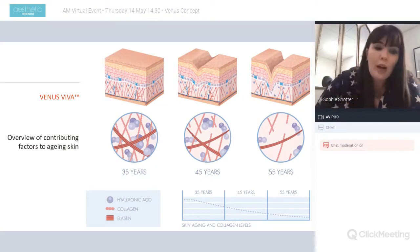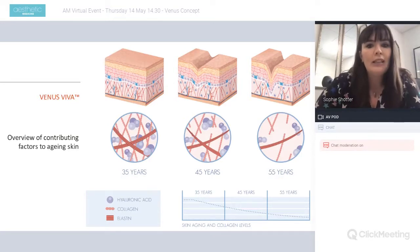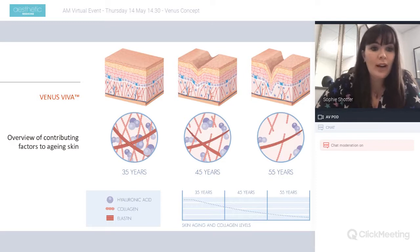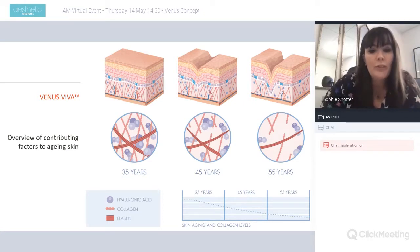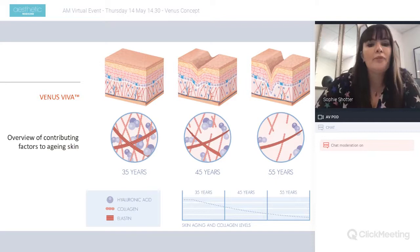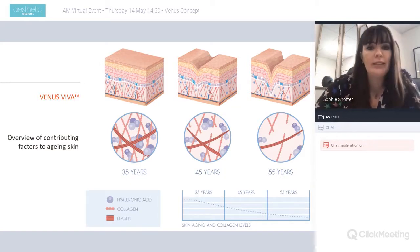This slide really nicely shows what happens to the structure of our skin between our 30s and our 50s. So our collagen levels are at their highest before the age of 25. And from 25 years old onwards, we're losing 1 to 1.5% a year. Many of us maintain the integrity of our skin up until our 30s. And you can see that in the diagram on the left, the collagen strands are very orderly, they're intact, and you have lots of hyaluronic acid in amongst the protein strands.